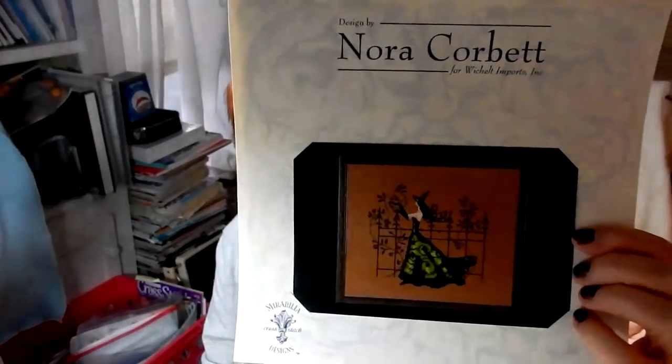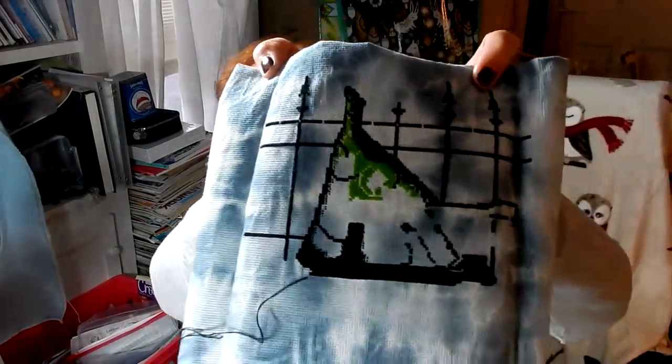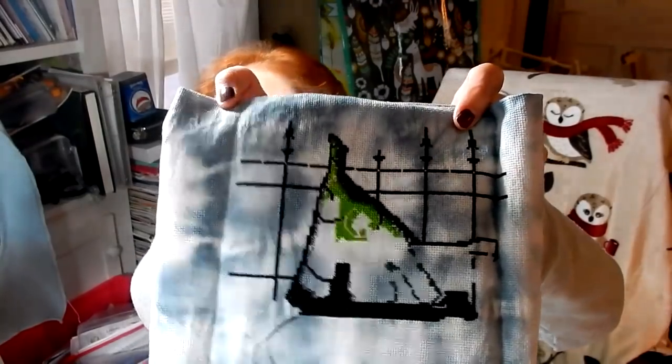When I first started watching flosstube and doing flosstube, it was like the first time that I'd ever heard of Nora Corbett or Lavender and Lace. And I saw her bewitching pixie stuff, and I thought Gwen was kind of pretty because green is my favorite color. And of course her dress is green. So I took some 18 count white Aida and I dyed it myself. And I think this is like the first piece of Aida that I dyed myself. And I had a good time doing it. But that's what Gwen looks like. That's how far I've gotten with her. Yep. I should get back to her too, huh?